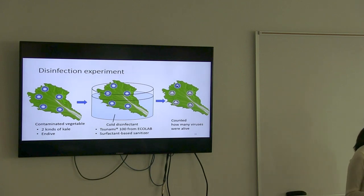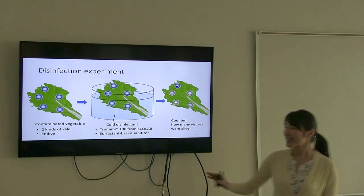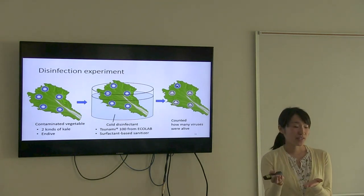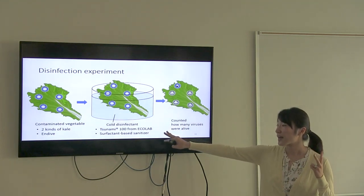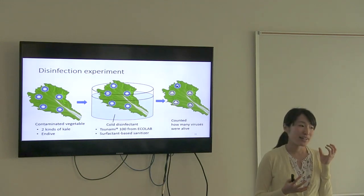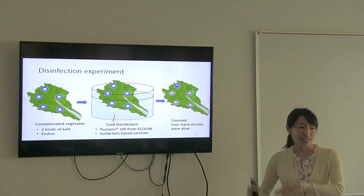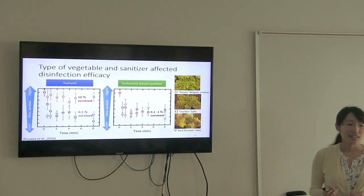So here is my disinfection experiment flow, how I did this experiment. I intentionally contaminated my vegetables with rotavirus. This blue circle is rotavirus. And I let them dry so that rotavirus can attach to the vegetable surface. And I immersed the vegetables into cold disinfectant. Again, I had two kinds of sanitizer separately: a Tsunami from Ecolab and a surfactant-based sanitizer. After that, I counted how many viruses actually survived after this disinfection process. My goal is to have fewer viruses survive on my vegetables because I don't want to cause any foodborne outbreaks.